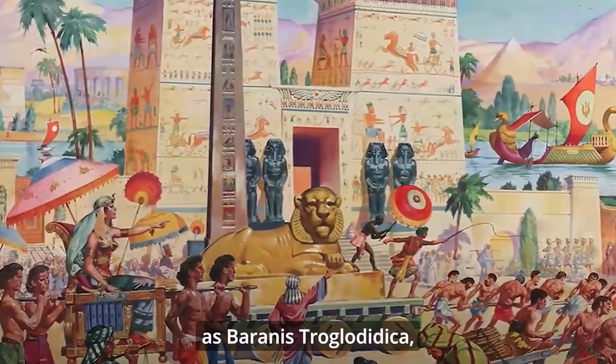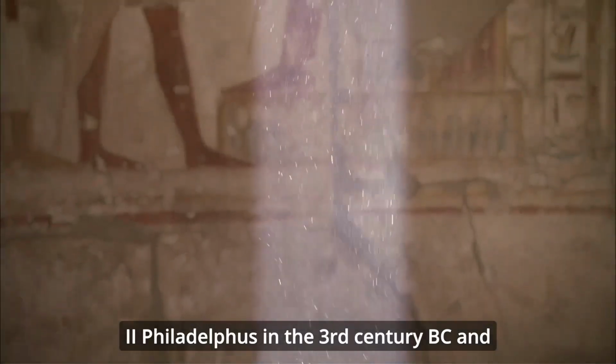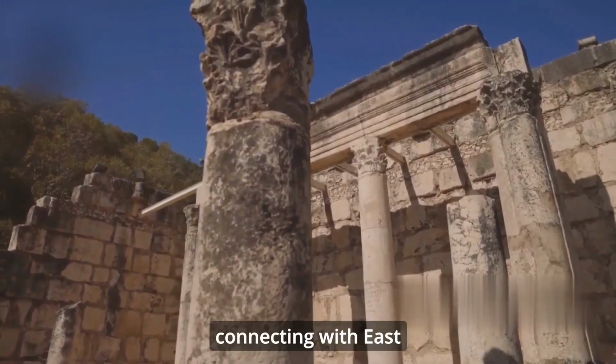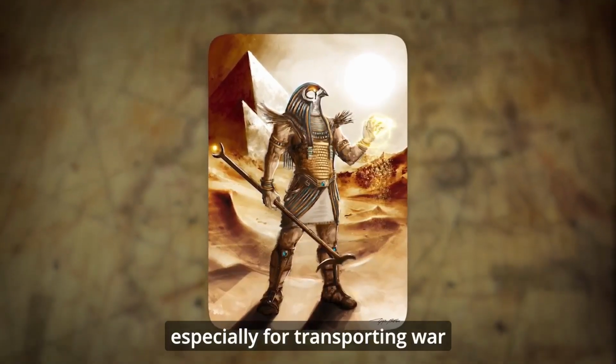Berenike, also known as Berenice Troglodytica, was established by Ptolemy II Philadelphus in the 3rd century BC and named after his mother, Berenice I of Egypt. The port city flourished as a trade hub, connecting with East Africa, India, and Arabia, especially for transporting war elephants.